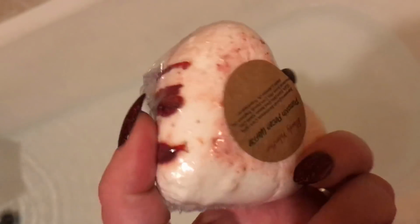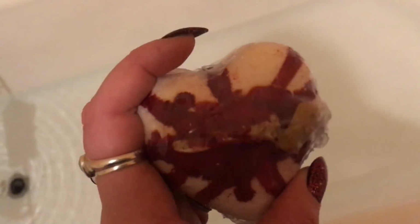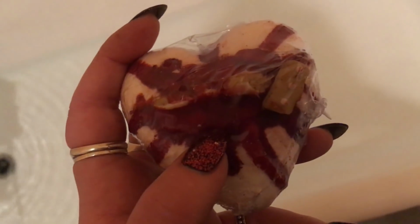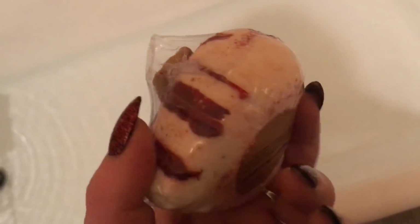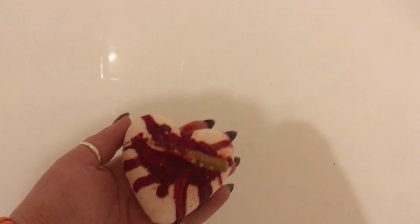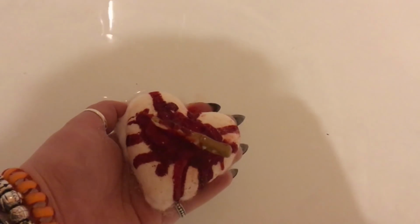I've run a bit of a bath, but I thought I'd just put it in and see what colour the bath is. I think it's going to be very similar to the Cupcake one. It'll probably get a lot of red from this top part, and then maybe just turn into a milky colour. But who knows? Let's open it up. So here is how it looks. So let's see how it goes.